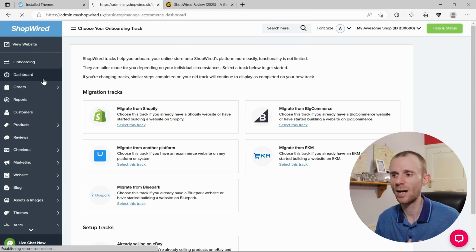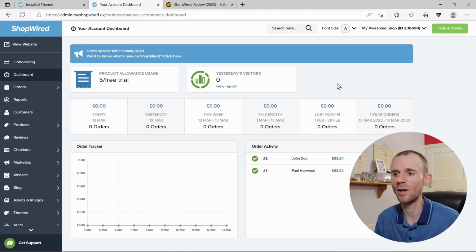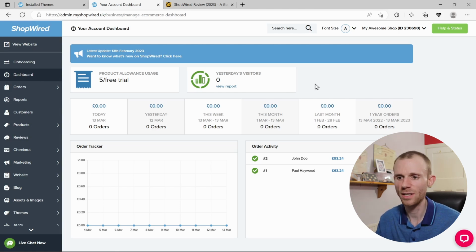Now, the dashboard itself is very easy to use. I really like the ShopWired dashboard. It's laid out really well. The sidebar navigation is very easy to use, and everything is just displayed nicely. It's not too cluttered on the pages.